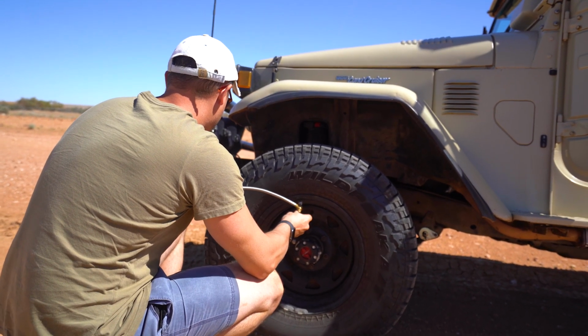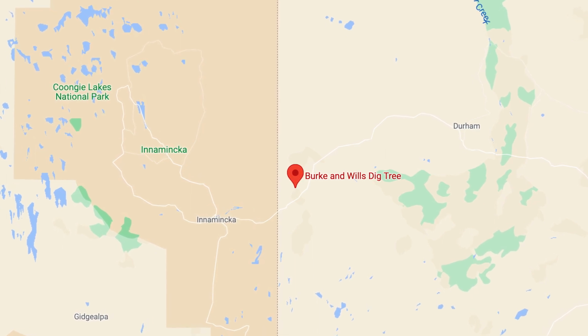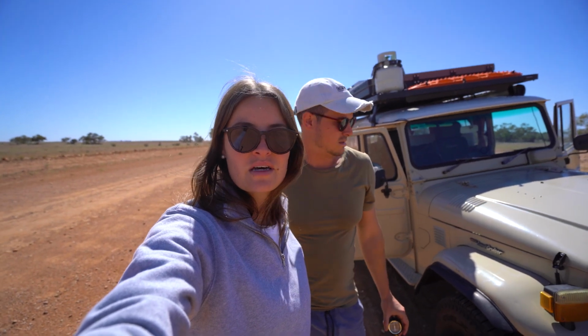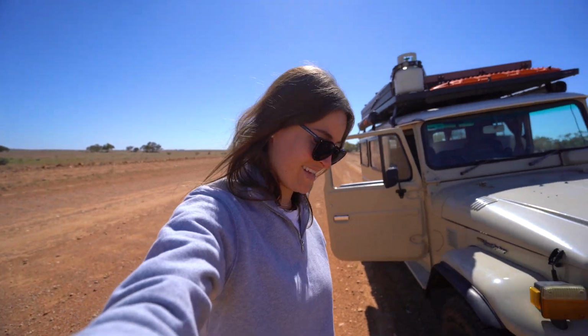We have just pulled over. We are going to go see the dig tree. So this is the dirt track, 14 k's in, 14 k's out, and there's a few corrugations, so we'll just drop the tyres. Might as well go and see it. We're pretty close.